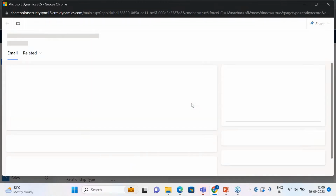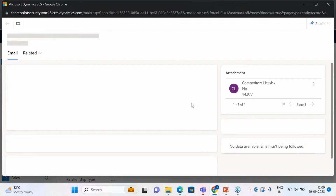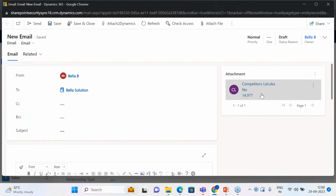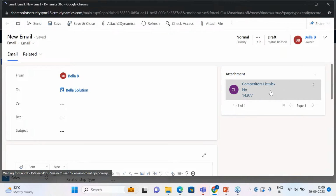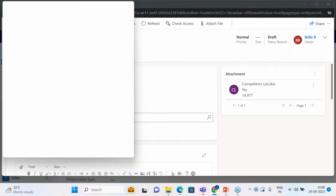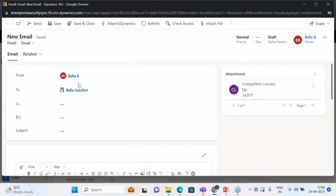So this is the new email screen that I've opened up, with the file added as an attachment. Also, many users want to send the attachment as a link. In that case, instead of the attachment, the link will be attached. And on the go, the user can simply send the file to the respective users.